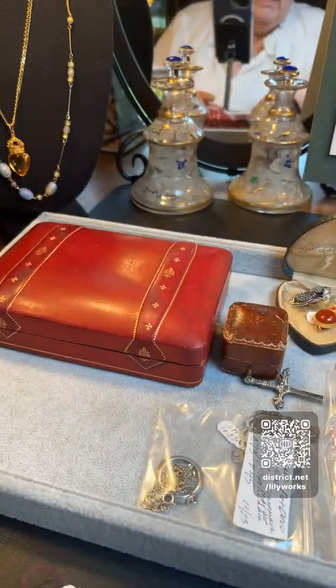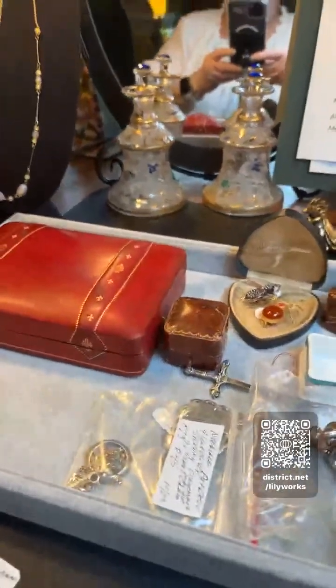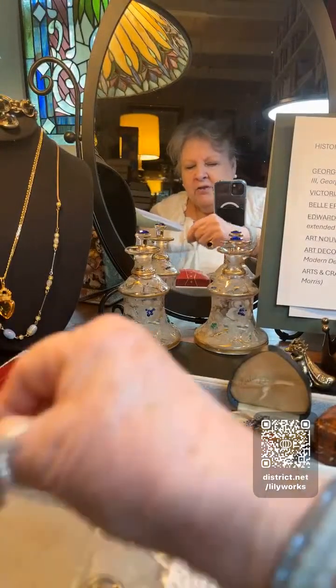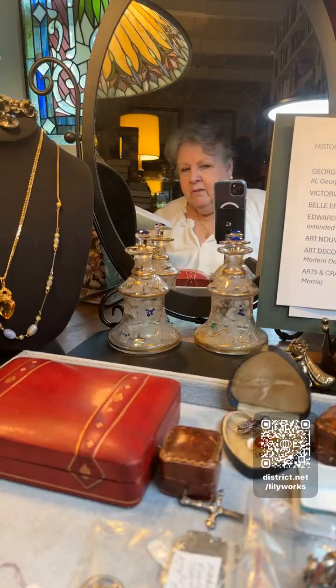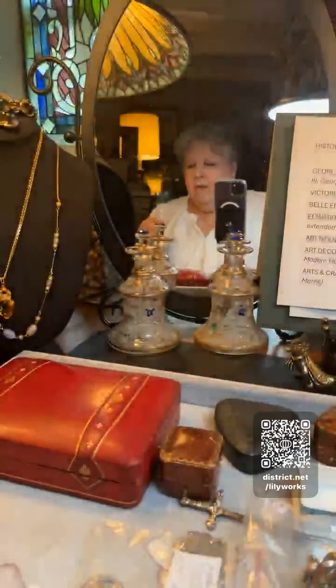And if we see something that's in the $40 range or $70 range, and it grabs your fancy, I'm willing to sell something there. I really would sell any of this. I just didn't know that y'all would come prepared to spend that kind of money.